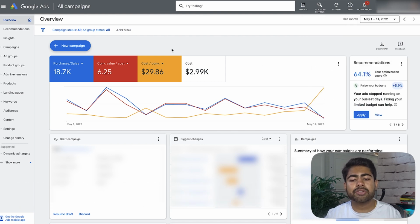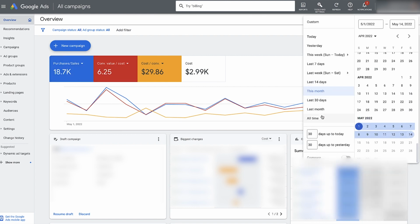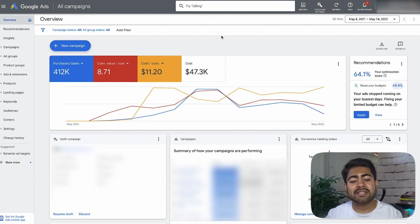But this month so far, this store alone has done a 6.25 ROAS, spent roughly 3,000 Canadian dollars because the owner lives in Canada. However, this store does run in the US, for a total whopping $18,700 in sales. If we change this now to all time, we can see exactly what I'm talking about.